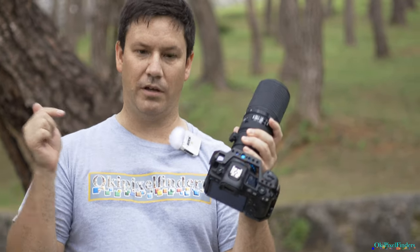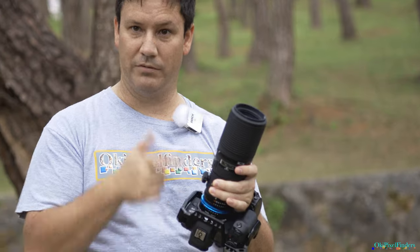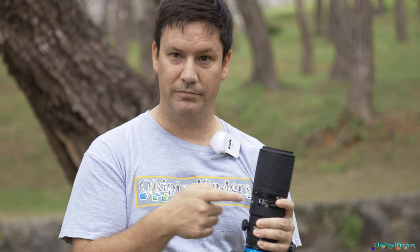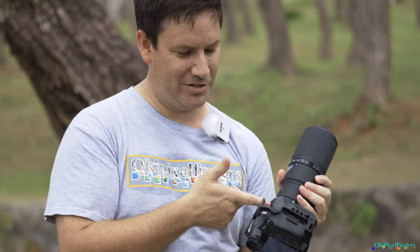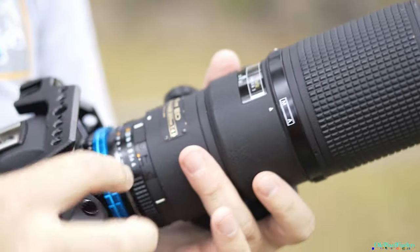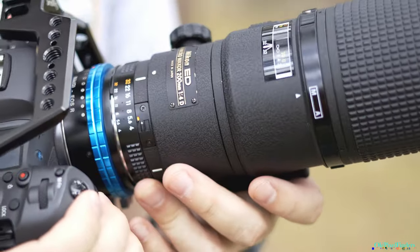So here we have the R5 with a Fotodiox RF to F mount, so we can use the Nikon 200, which is arguably the best macro lens on the market. At least that's what all the Nikon people say. So with this, we can just change this into manual. So now we have manual focus. We're going to switch this off, so now we can control the f-stop.